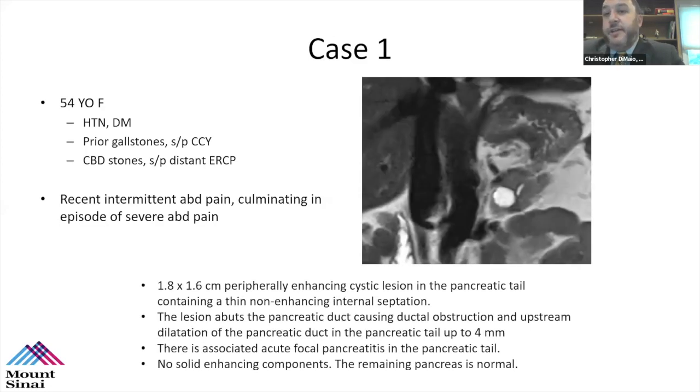On imaging, she was found to have a 1.8 by 1.6 centimeter peripherally enhancing cystic lesion in the pancreatic tail. They note a non-enhancing internal septation. And the radiology read is that the upstream pancreatic duct was obstructed and dilated up to 4 millimeters. And also there was associated acute focal pancreatitis in the tail. So a lot of concerning things going on. There were no solid enhancing components, and the rest of the pancreas downstream from this was normal.